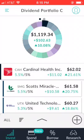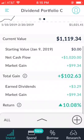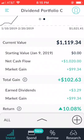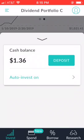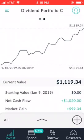I think dividend portfolio B might be at $1,120. I'm not sure. But other dividends, we can see that those dividends, once again, are kicking in. I'm up to $3. The cash balance is at $136, so I am getting paid for doing nothing, which is pretty good. Return 10%, so it's good to see that this portfolio is putting in work.